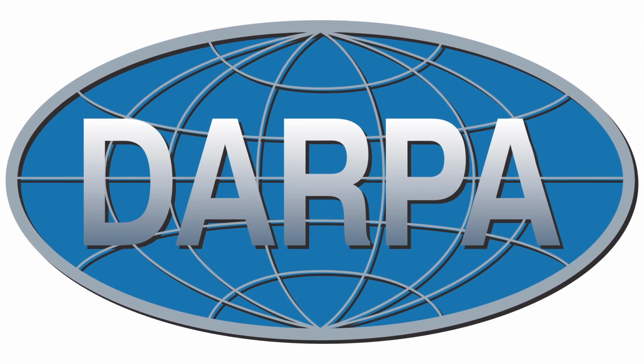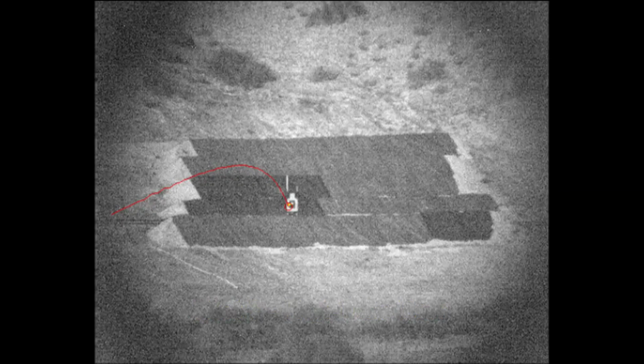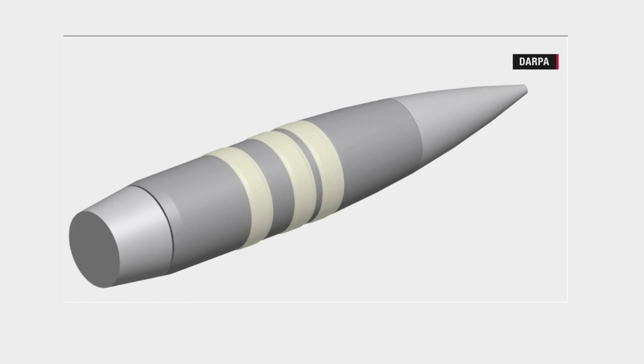More recently, DARPA's Exacto program, which stands for Extreme Accuracy Tasked Ordnance, released a video showing a new smart bullet that displays an even greater ability to course correct. How exactly this bullet works is still being kept top secret, but the images they've released suggest that its design is different than the Sandia Labs bullet. The DARPA bullets have no fins to aid in course correction, so how they're able to guide themselves is still a mystery. But not for long, because look what I got.